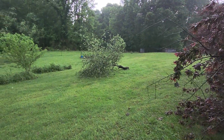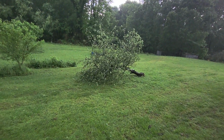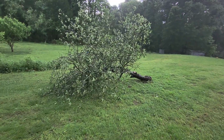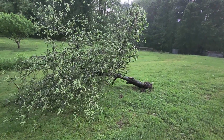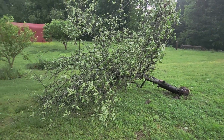Also, this old apple tree fell over. Similar story here. Very old tree with not especially desirable fruit. Tends to make dry apples every year, so I probably would have cut that down in a few more years anyway.